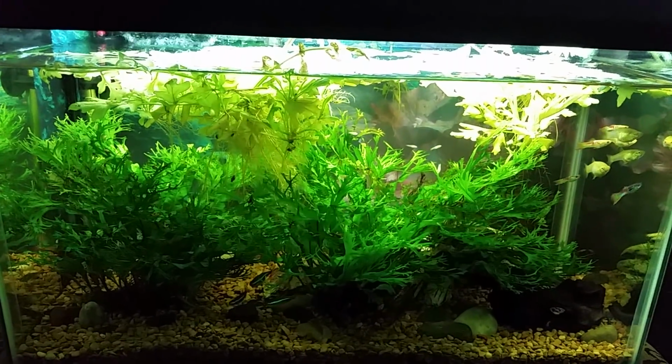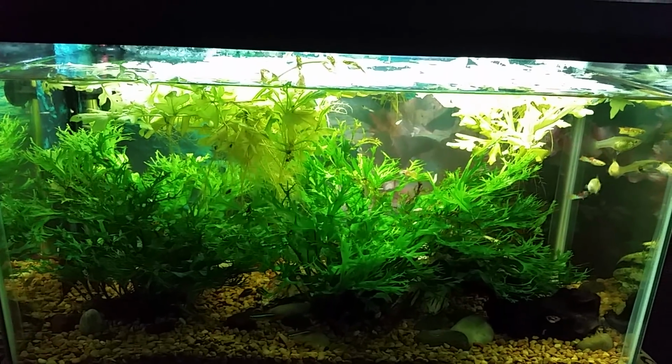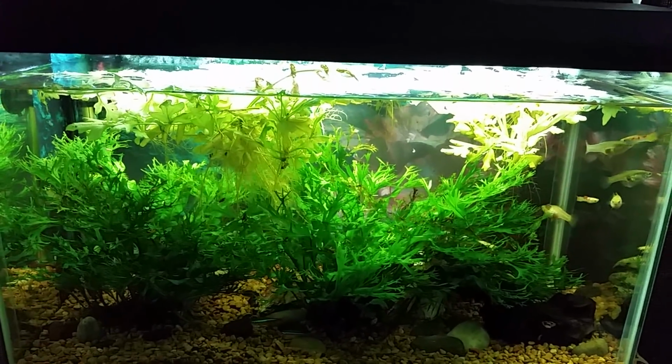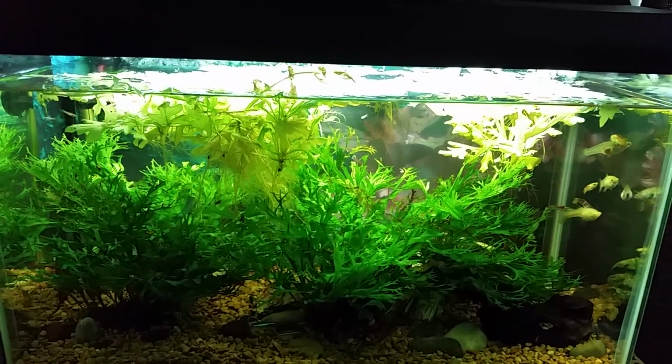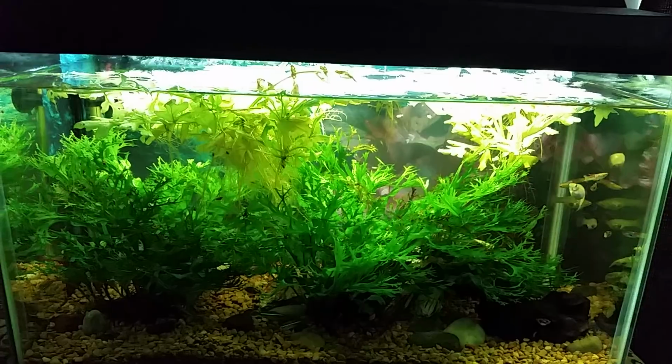Hey everybody, this is my 10-gallon office tank, and as I was sitting here this morning I noticed a dripping sound coming from the corner of the room. This tank normally doesn't get turned on until around lunchtime.